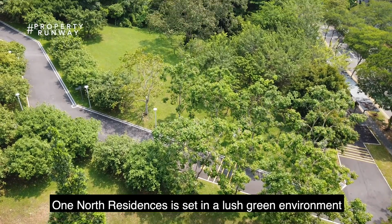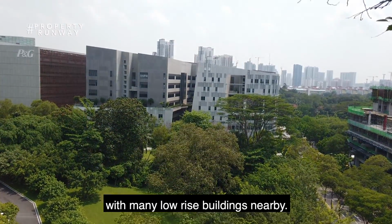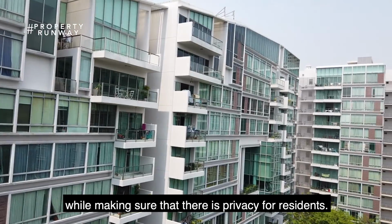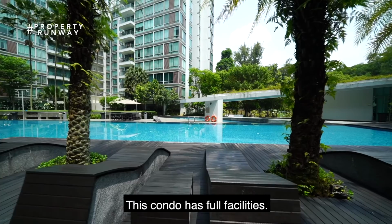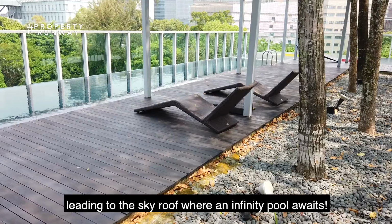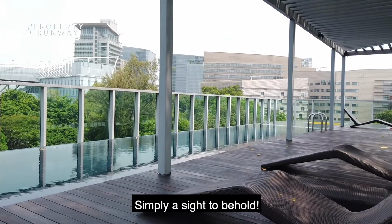One of Residences is set in a lush green environment with many low-rise buildings nearby. Shaped like a modern-day trottoir, it ensures that the entire condo is well lit while making sure that there is privacy for residents. This condo has full facilities. What's more, it's really special because of the sky bridge leading to the sky roof where an infinity pool awaits. Simply a sight to behold.